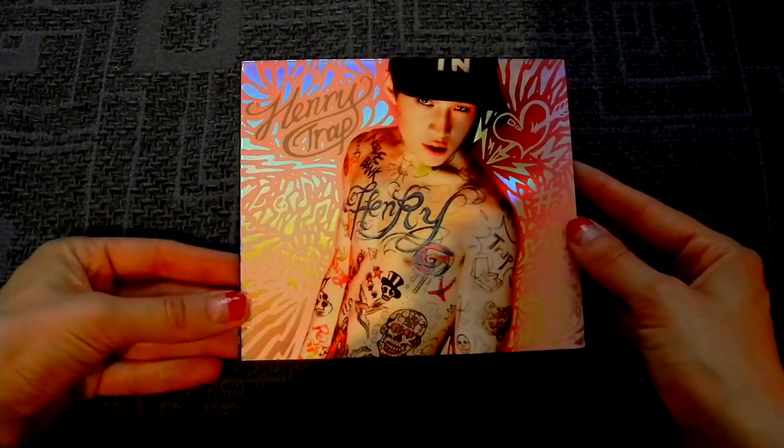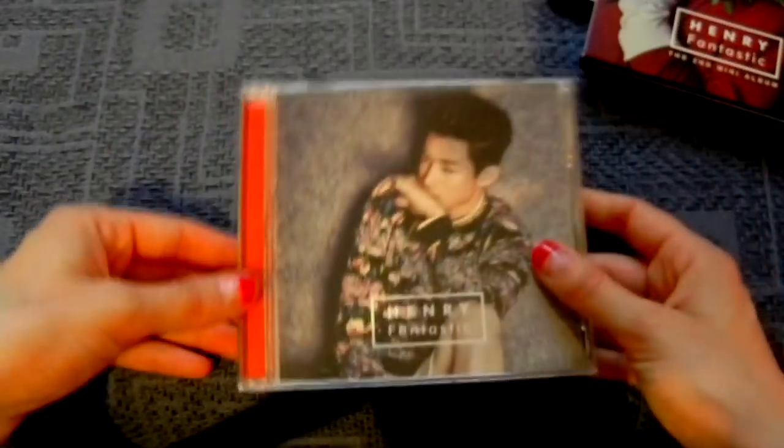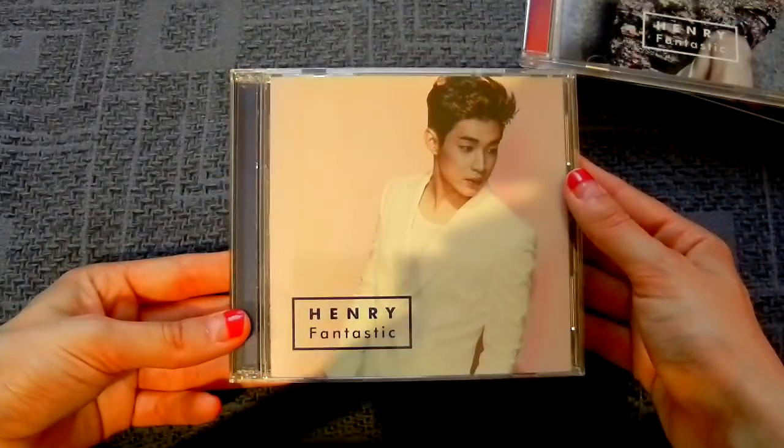Then Henry Strapp, his first mini album. Fantastic, the second mini album. Fantastic Japan single, CD only version. And here's the CD plus DVD version.